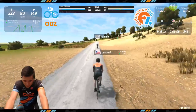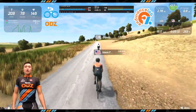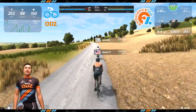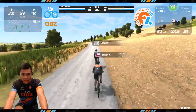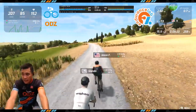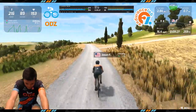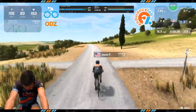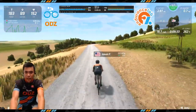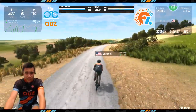All right, we're just playing around with cadence here. About to get this workout done. And just kind of checking out the drafting features here in Road Grand Tours. Does it upload to Strava? Good question. It does. Strava, one more. Garmin, I want to say. Strava for sure. I'll double check here when I load out, but Strava for sure. I've had to do that.